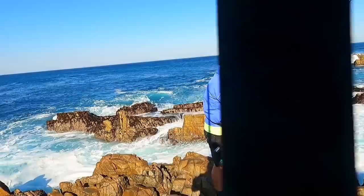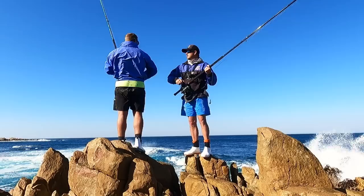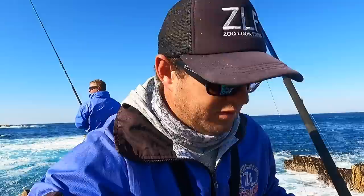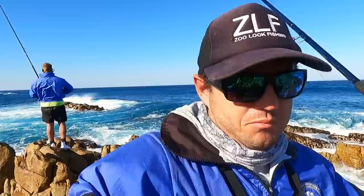Here's my target. Okay, I lost something there, but we're going to move to the next reef and see what's happening there.